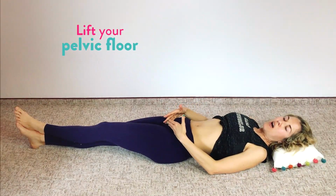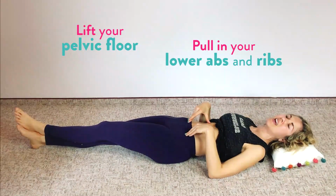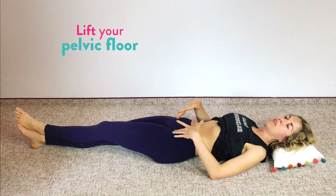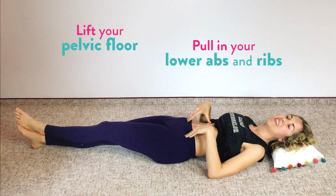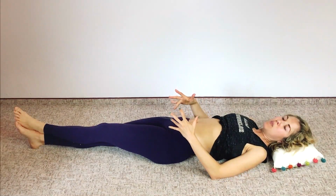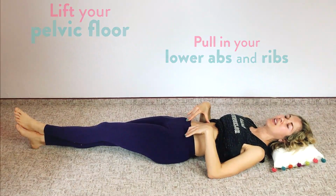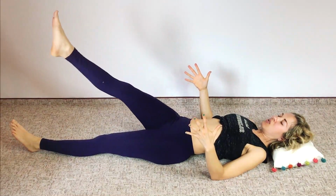So lift your pelvic floor, pull in the low abs, pull in the low ribs, squeeze, and then release. Big breath in and exhale. Feel that lift of the pelvic floor, pulling in of the low abs, pulling in of the low ribs, and then release. Big inhale. One more. So lift the pelvic floor, pull in the low belly, pull in the low ribs, hold it, and then release. Go ahead and switch sides so the other leg crosses over.